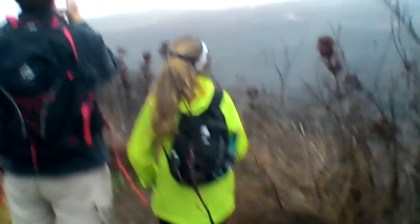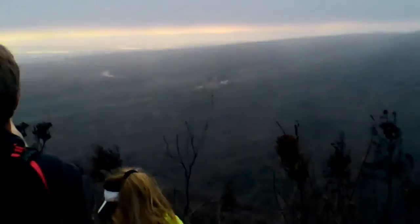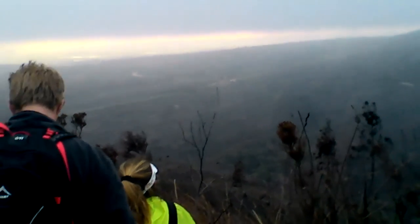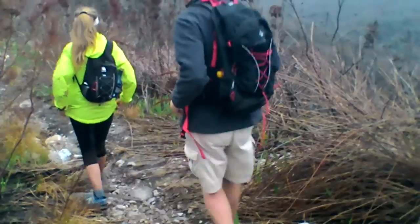From this point, I can see the toll house in the middle of the screen. It's very close to where we started this afternoon. So we might make it before sundown. And carrying on.